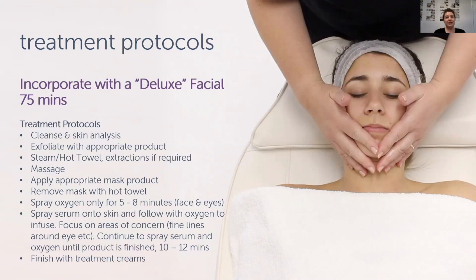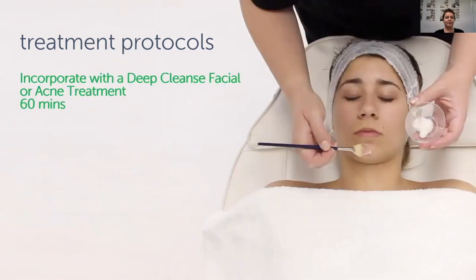So you can kind of mix and match depending on what kind of a product you're using, or what you're wanting to achieve for the skin. But very often we do the oxygen last, because we get that beautiful plumping and that smoothing of those lines and things around the eyes. So often we do it last, but you're not wrong if you do it in a different routine than that.